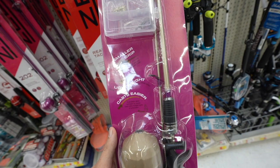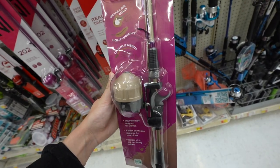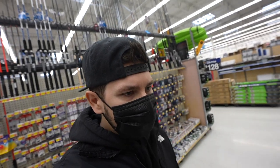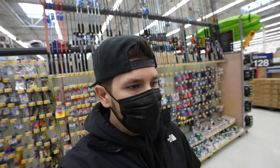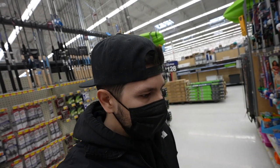This is how they're advertising it. It has a smaller grip, it's lightweight, and it casts easier, and it's a spin cast. Not really sure about that marketing strategy. If I was a woman, I feel like I'd be triggered at that. Why can't they just use the same rods and reels? I don't know how I feel about that.